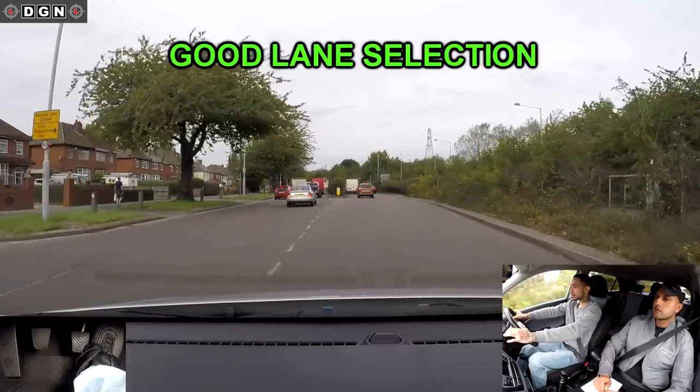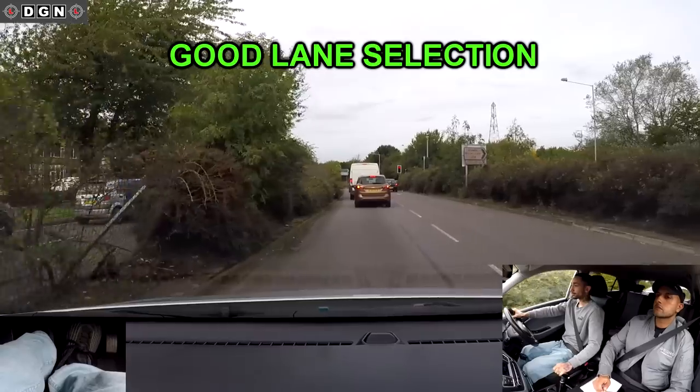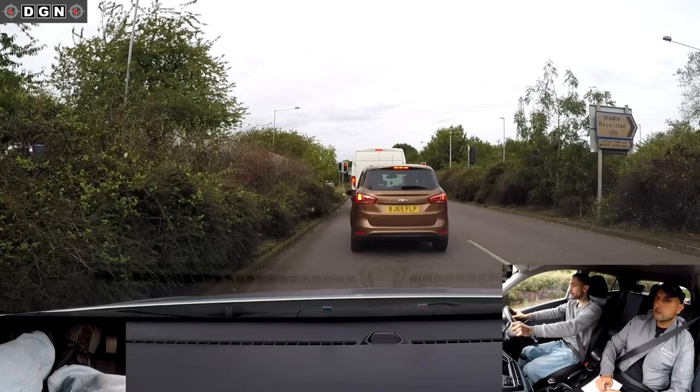Here he has a choice of two lanes and he selects the left lane out of the two, which is good, as now we will be positioned in the left lane after the turn. He also keeps a good gap when stopping behind the vehicle.